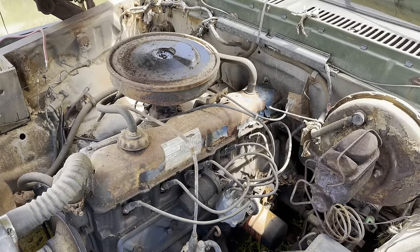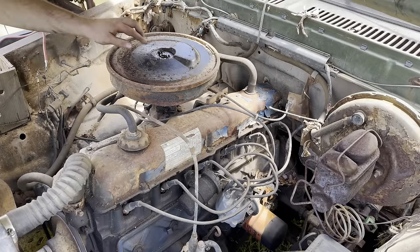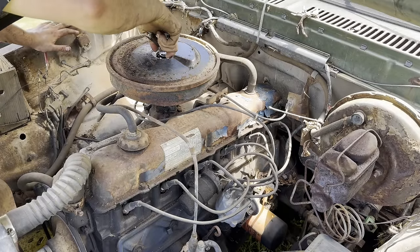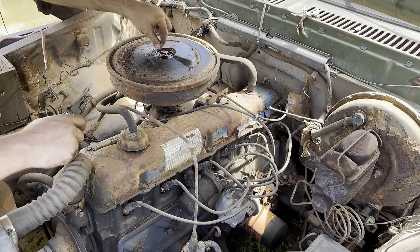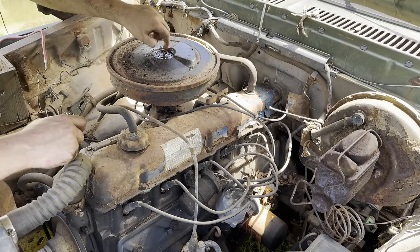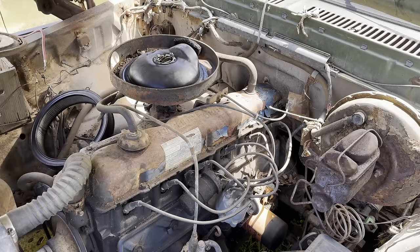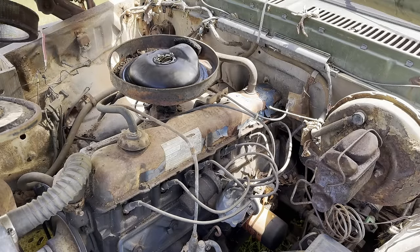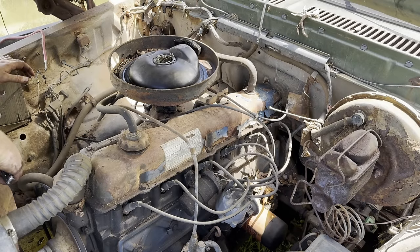All right, so let's see what is in this beauty. Hopefully not a monster mouse nest. We shall see. All right. Made in USA Pure Later filter, that looks actually fairly new. I mean, since 2003, but like new, lower miles.